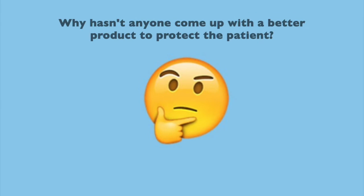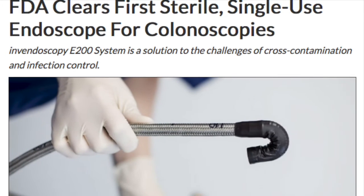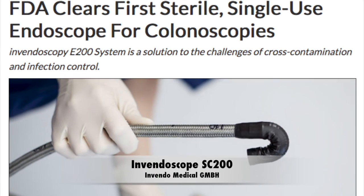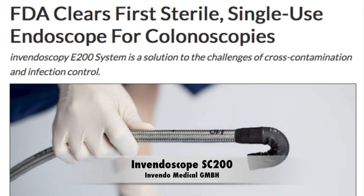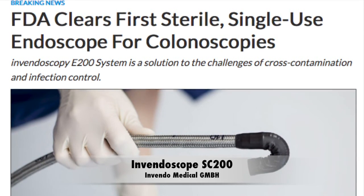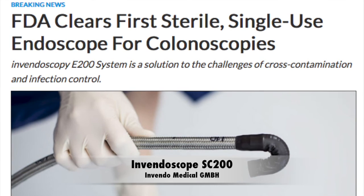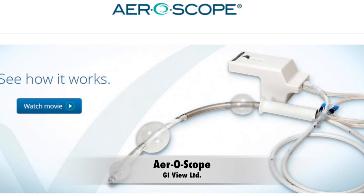Now you might be wondering, as I was, with widespread publicity regarding improper sterilization procedures inherent in the reprocessing of these colonoscopes, why hasn't anyone come up with a better product to protect the patient? And what about protecting the people who handle these hazardous disinfecting chemicals every day? Well, they have, and I want to tell you about them. Invendo Medical has developed the first sterile single-use colonoscope that was FDA approved in September of 2016. Introduction to the product was planned in selected hospitals in the U.S. during fiscal year 2018.